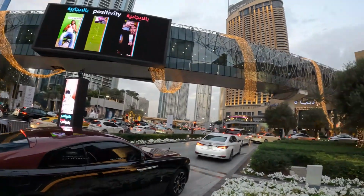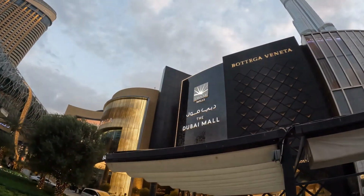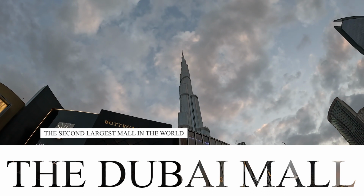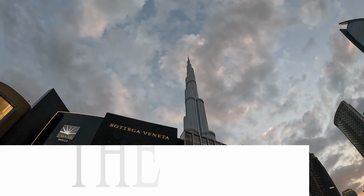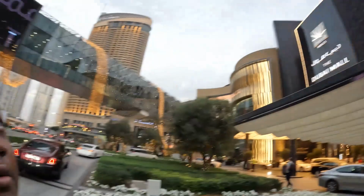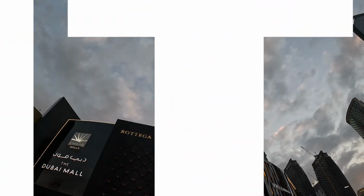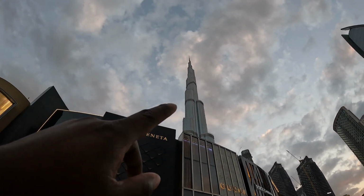We are here at the Dubai Mall. Guys, it's Ivan here with Ivaintures. I'm here at the Dubai Mall, like I was saying. And that's the Burj Khalifa, which is the tallest building in the world. You heard it right. I'm sure you already knew that though. The tallest building in the world. Man, that place, it's crazy. I'm actually gonna be going there tomorrow.